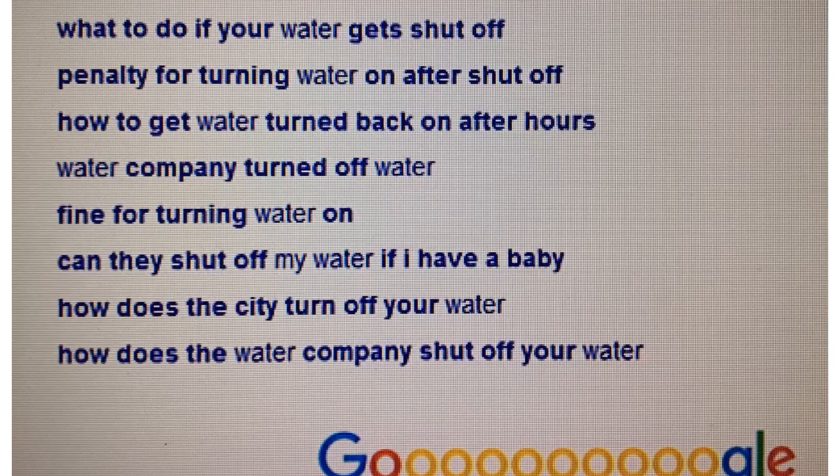Okay, how does the city turn off your water? How do they do it? Well, when they have reason to turn off your water, they usually have this long wrench doohickey that can go ahead and turn a valve off that's going to be in front of your house, behind your building. I don't know where you live, but there is going to be a valve somewhere, and that's how they shut off the water. How does the water company shut off your water? Well, I just covered that.